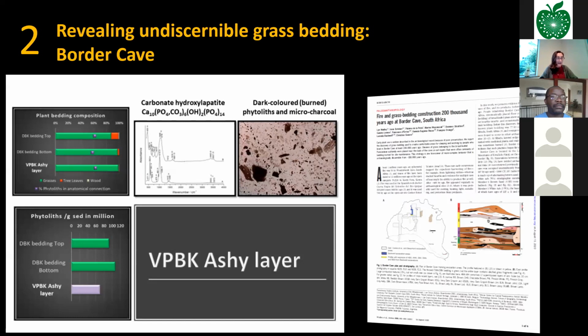And apatite can derive from, for example, the dissolution of bone, the presence of guano in caves, but also of the diagenesis of calcite, and is one of the minerals that is identified from burnt grasses. And therefore, our results indicated that this ashy layer represents a much older bedding composed of grasses that was burned before the new bedding layer, our 227,000-year-old bedding, was placed on top.